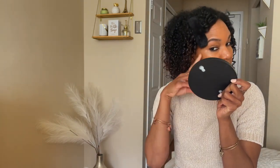Ooh, you can see the glow. We're gonna add more because I'm a disco ball when it comes to highlighter.